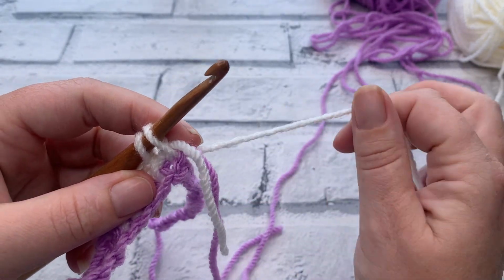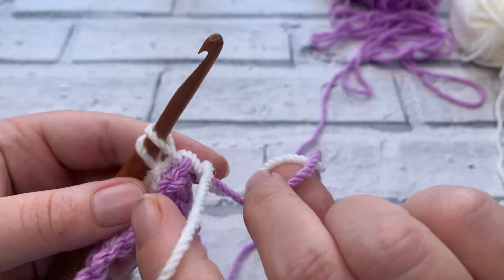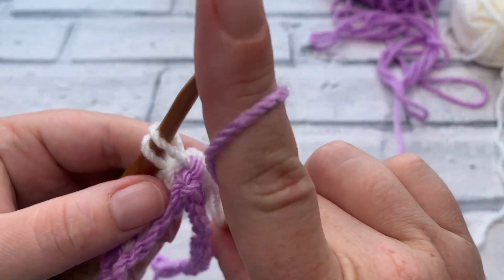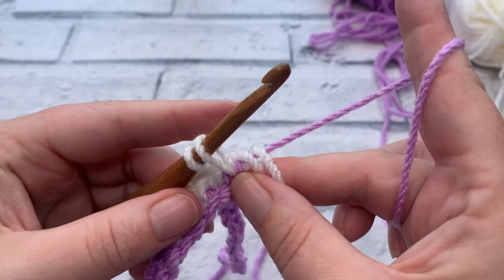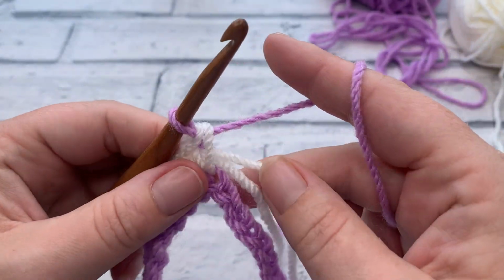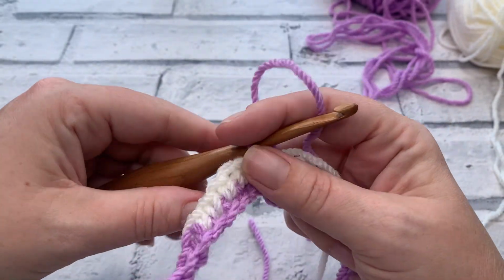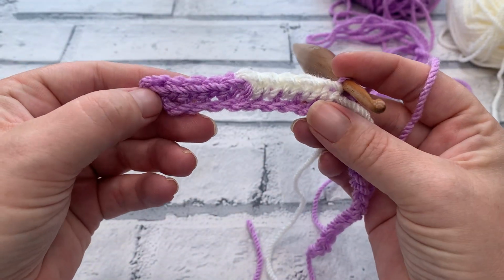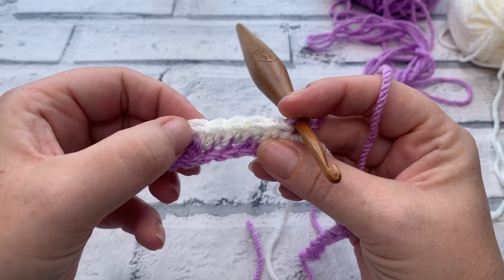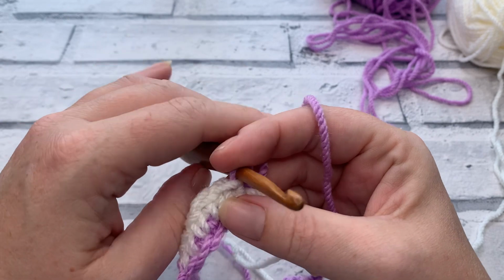So once we've dropped colour A, we're going to bring up colour B. I'm going to twist them here just so they stay the right side of each other, and keep that tail against my work, and then complete the stitch in colour A. I can tighten that a little bit. There we go. So we have 1, 2, 3, 4, 5 in colour A, 1, 2, 3, 4, 5 in colour B.